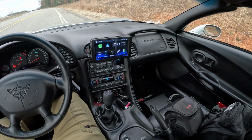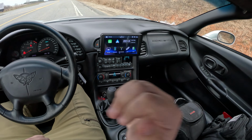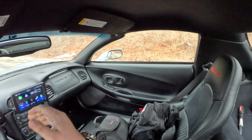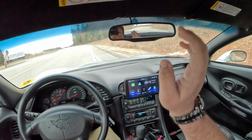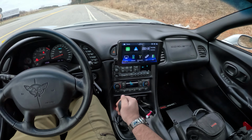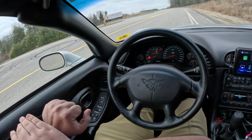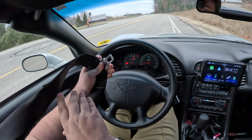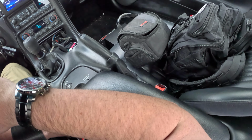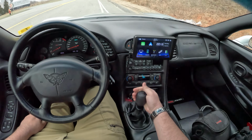Early 2000s GM. Interiors were, you know, yeah, they were something. Although that feels like leather. Oh yeah, an early 2000s GM where the seatbelt was, yeah, I feel like I'm at a go-kart track. All right.